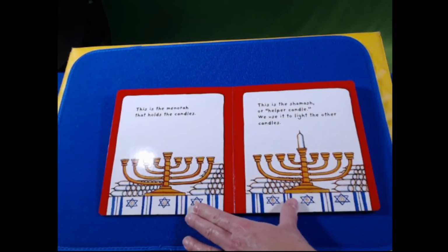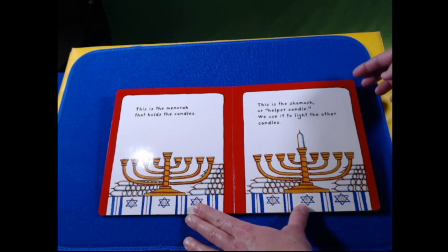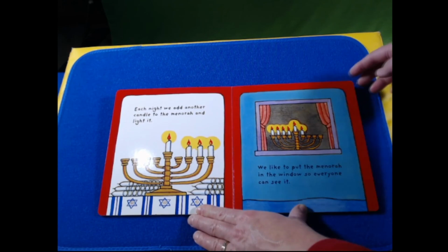This is the menorah that holds the candles. This is the Shemesh or helper candle. We use it to light the other candles. Each night we add another candle to the menorah and light it. We like to put the menorah in the window so everyone can see it.